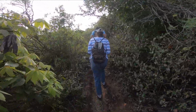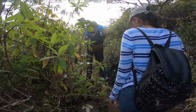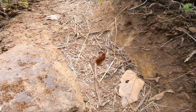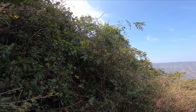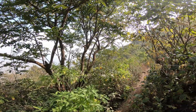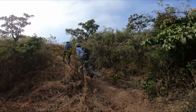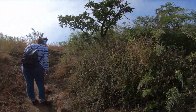The trek starts immediately via a small path just beside the school. So it is almost 20 minutes now that we are walking, and we have almost reached the top.